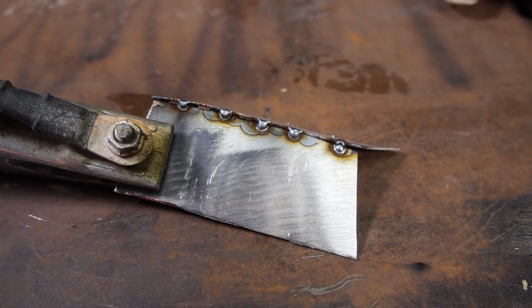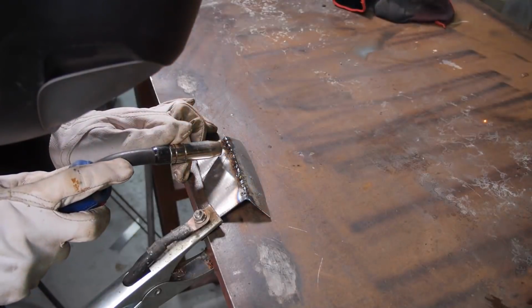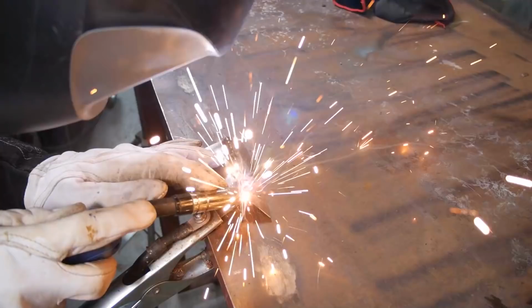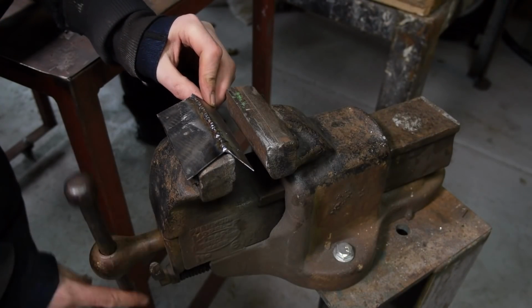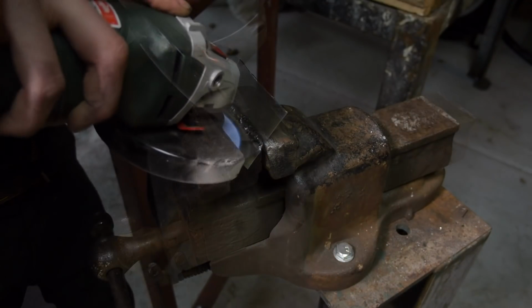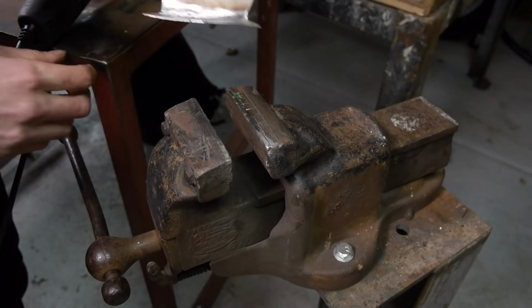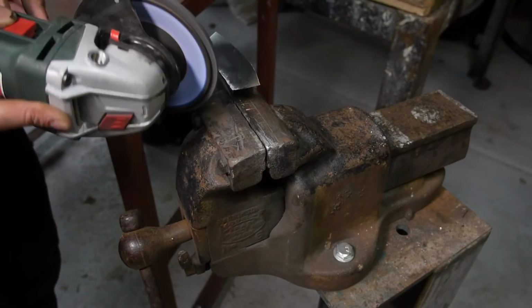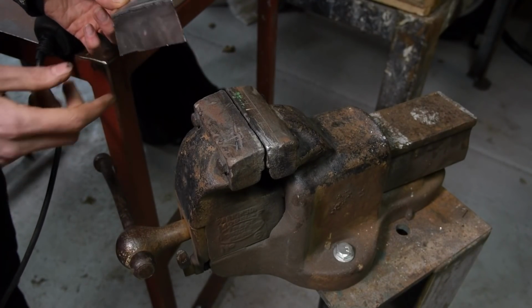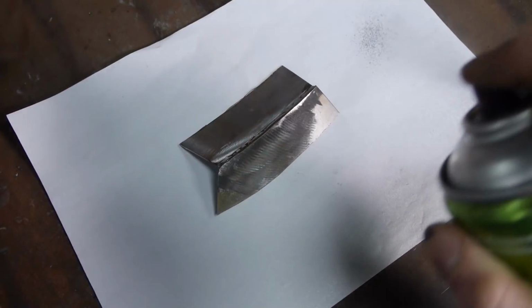So with the angle in the bag, I can finish the welding on the table away from the car. With the welds ground down, I can now give it a test fit, protect the back of it and weld it in.